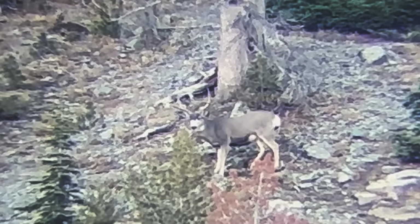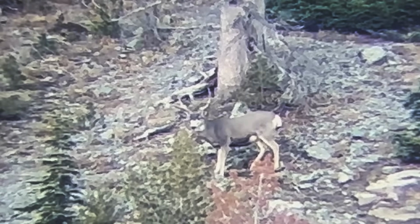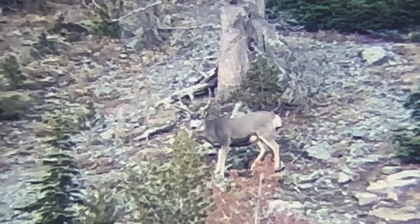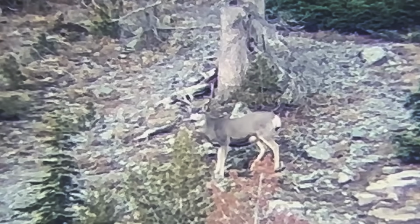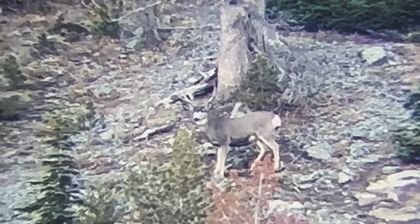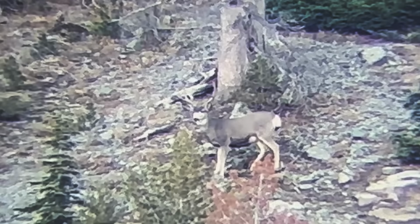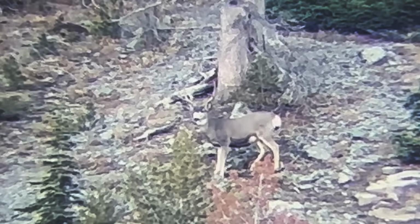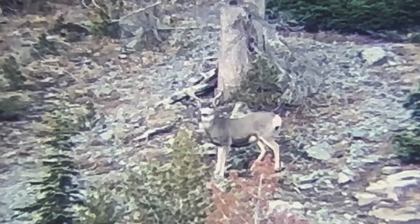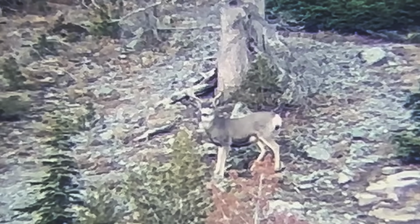Oh my gosh. He can hear us. Dude, look at his frame. Let's go. He's a shooter, bro. Do you think that's the buck you saw that worked his way up from earlier? Possibly. He definitely heard us. We gotta be quiet.